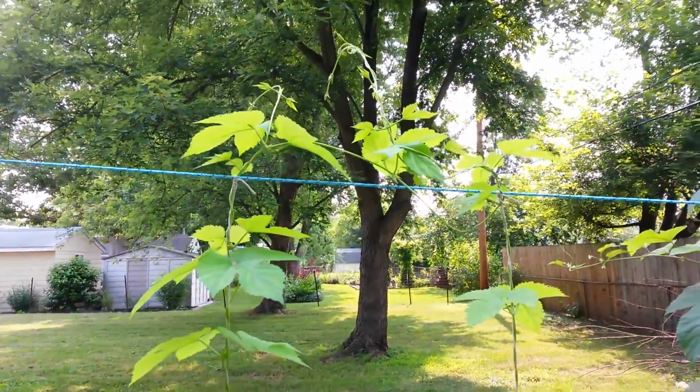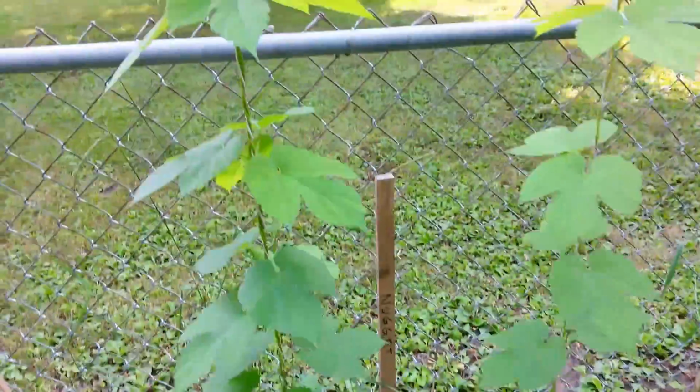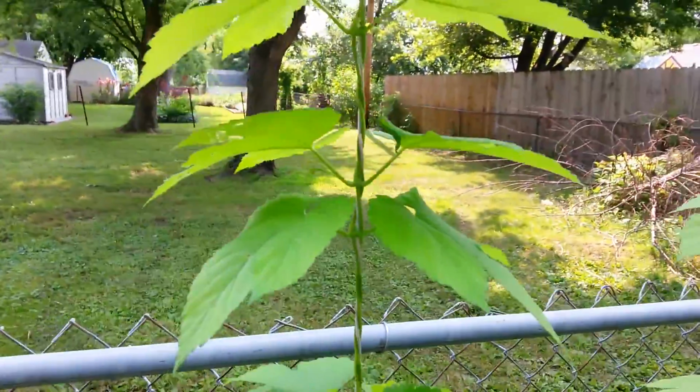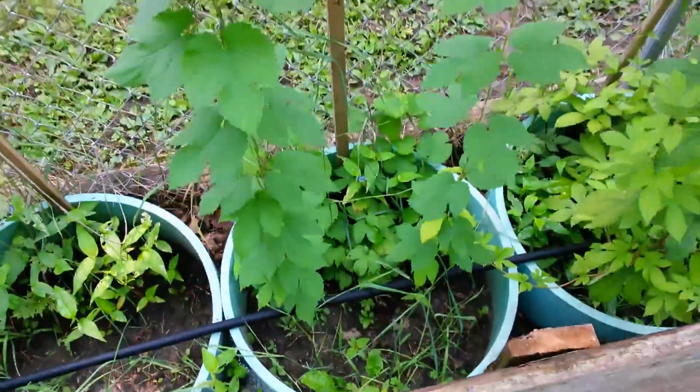This Nugget is doing quite well. That one I'm excited about. It's not budding that much yet, but I'm hopeful that this one will produce something good.